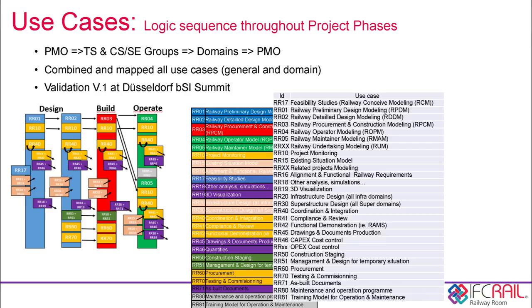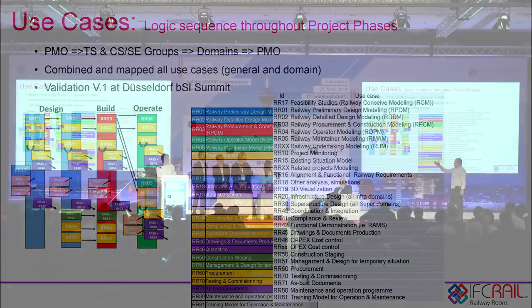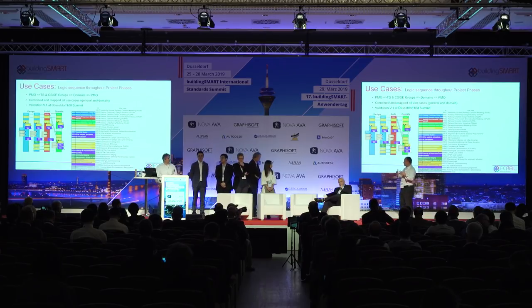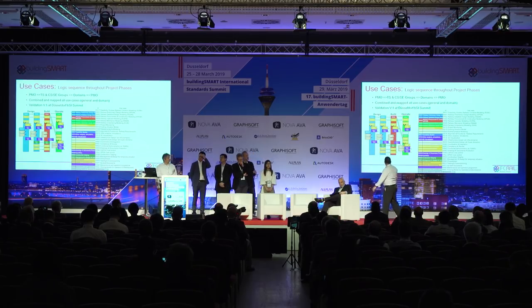At the beginning, we looked at all the other existing use cases, like IFC roads, tunnel, and bridge, in order to build our own generic use cases. It went through the common schema shared element group, which are in charge of the railway system, to be sure that we are not missing any key high-level activities or use cases.